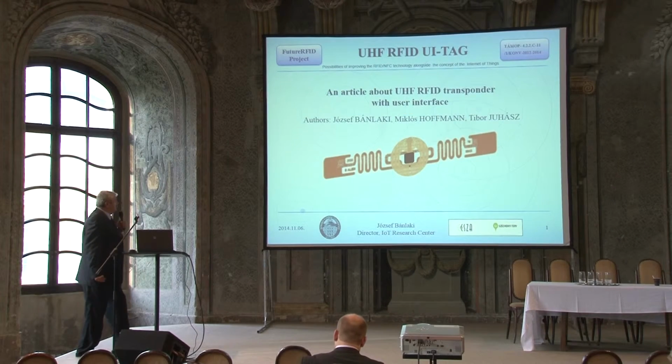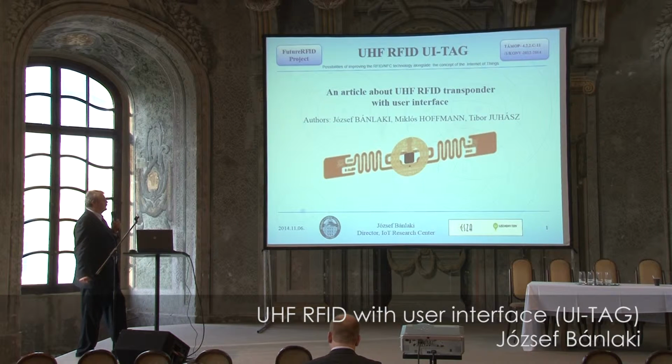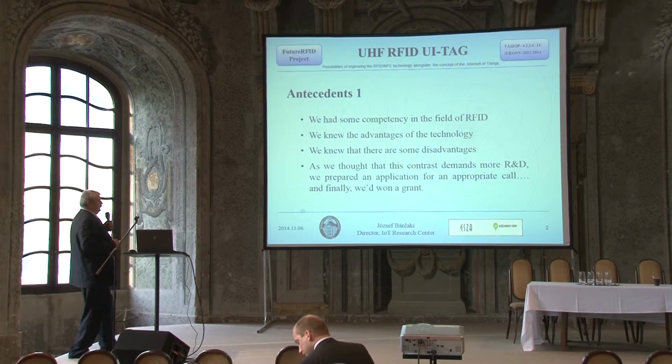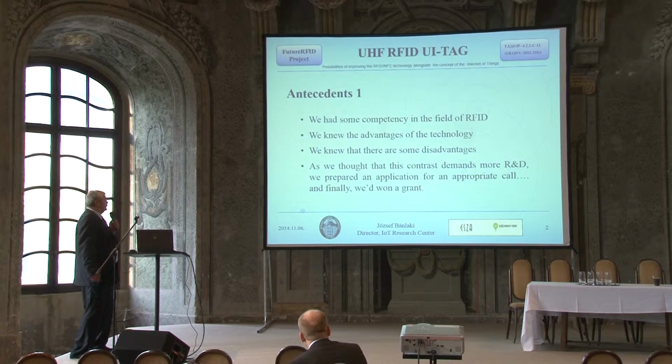So this is an article about a UHF RFID transponder with a user interface. This is a new approach, I think, and the authors' names can be seen. Some words about the antecedents.